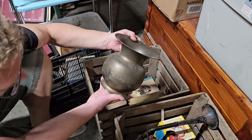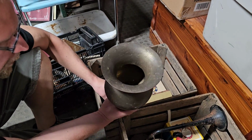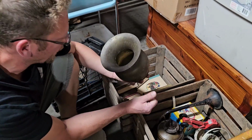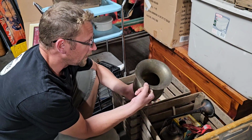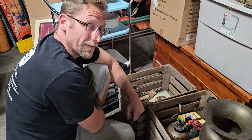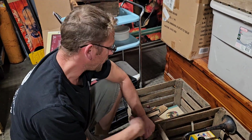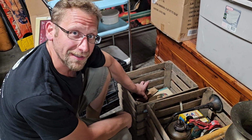And look at that. You know what that is, Shane? That's a spittoon. A spittoon, that's for sure. And this is a pretty heavy brass spittoon. So they would have this at places because a lot of people used to chew tobacco back in the day. And instead of them spitting all over your floor, you spit in the spittoon for you. Just imagine someone's job was to empty the spittoon.